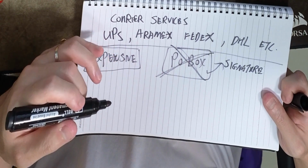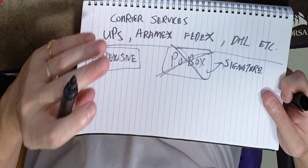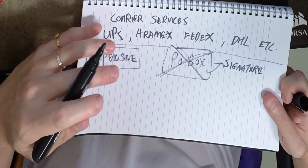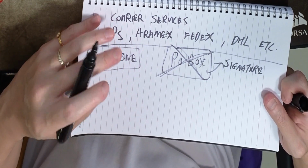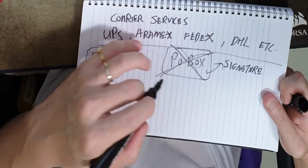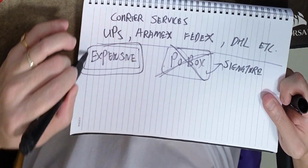Bear in mind that when it's delivered to a PO box, it does not actually show delivery. The customer can still dispute it, but normally the buyers are okay. I've done quite a few PO box addresses and they're still fine. You might lose some sales because you don't send to PO box. So this one works. This one you need to bear in mind. That's a list of problems, but the main thing is it's expensive.